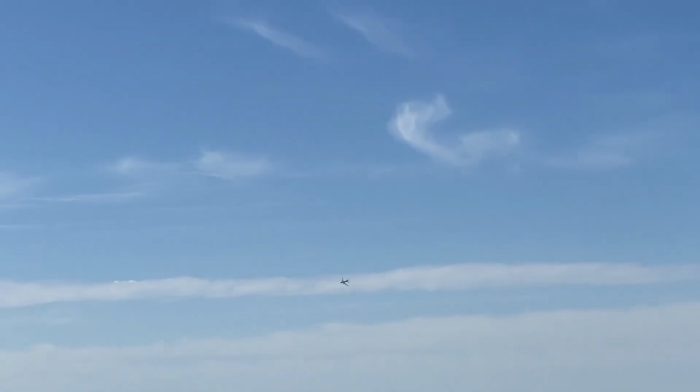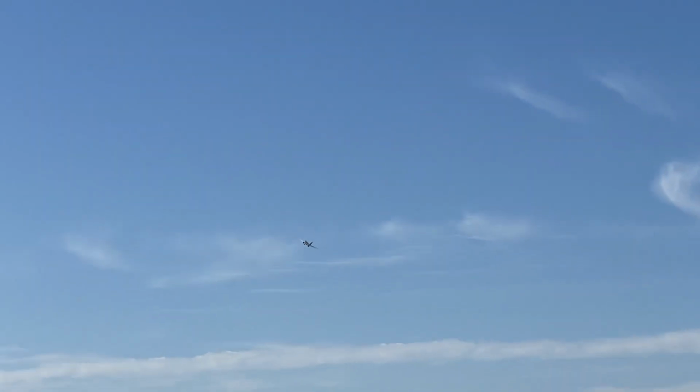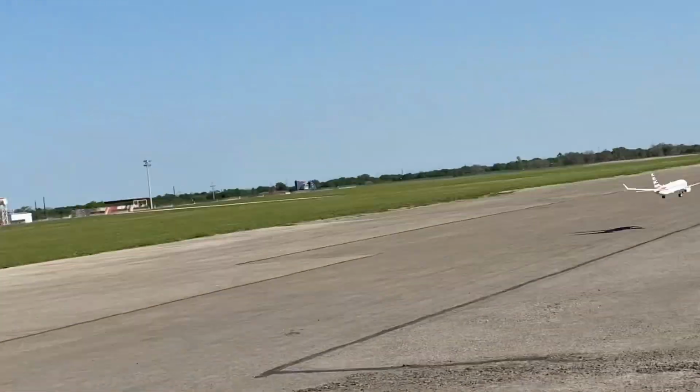Just keep the turn coming now. Slow, slow, slow. A little bit of back pressure. Keep the turn coming. Don't overfly us, okay? Up, up, up. More up. Okay. Turn, turn, turn. There you go. Easy does it. Okay. Get it away from the top of us. Okay. Up, up, up, up.